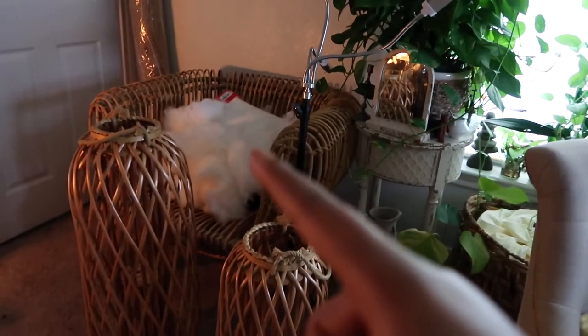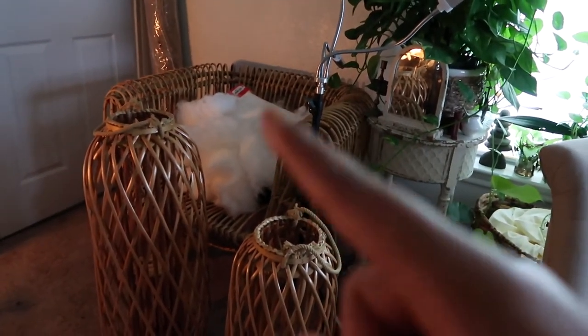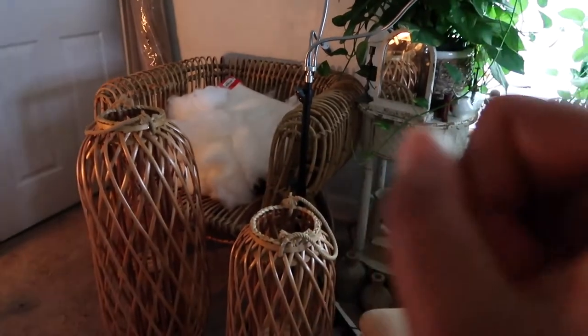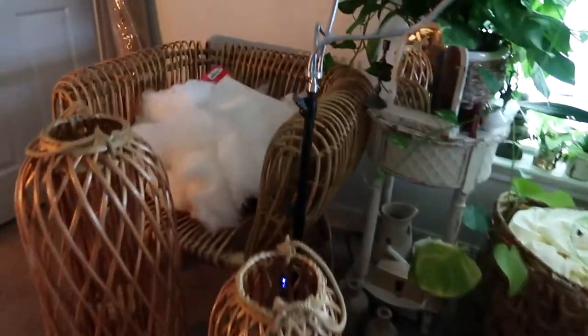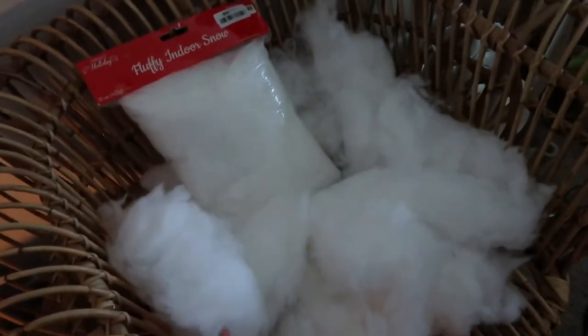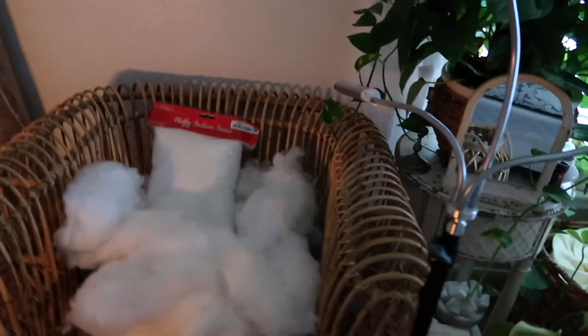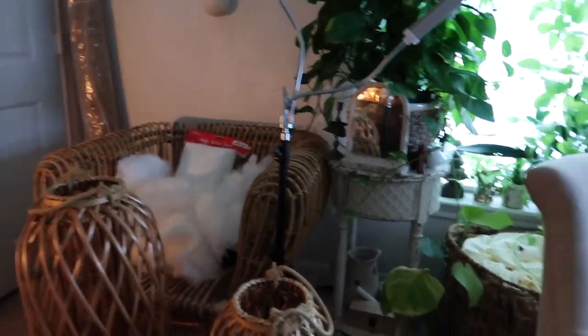I'm gonna explain some of the stuff I have going on here. Over here, I have a project that I'm about to do today. I'm just waiting for Amazon right now, but I'm making a DIY cloud. And so that's the cotton. I have to let the cotton fluff out because it's in a container that is like this, so it's smushed down. And I took this out yesterday. So that's how that looks, and that's why that's there. But once the project is done, that will not be there anymore.